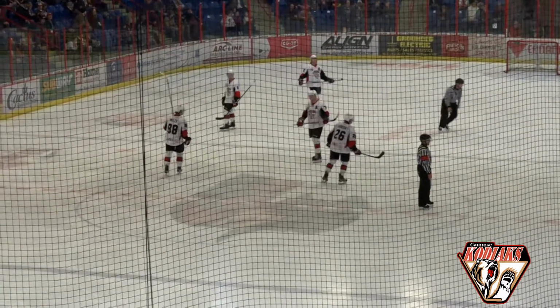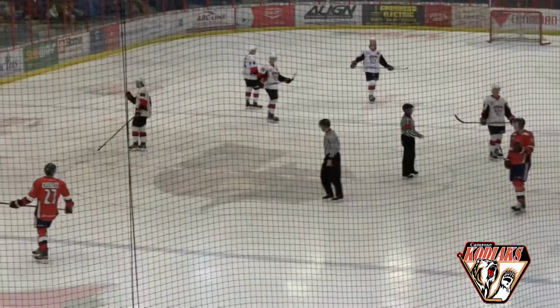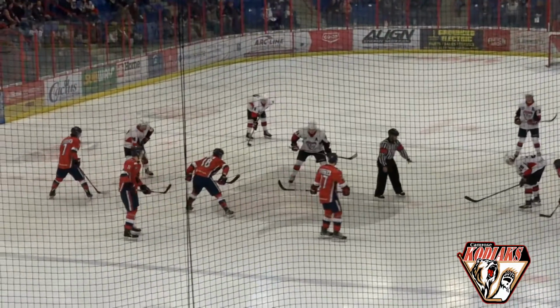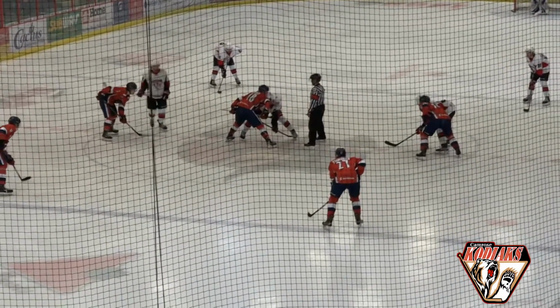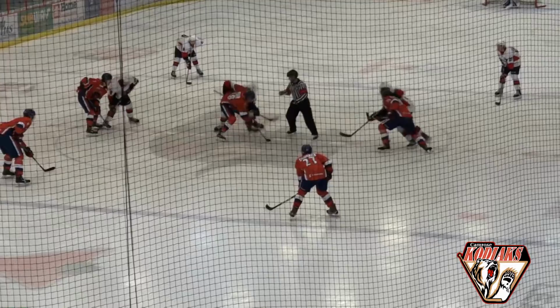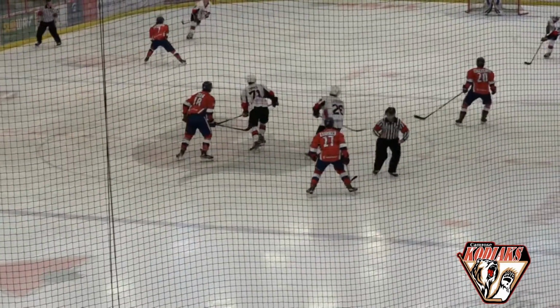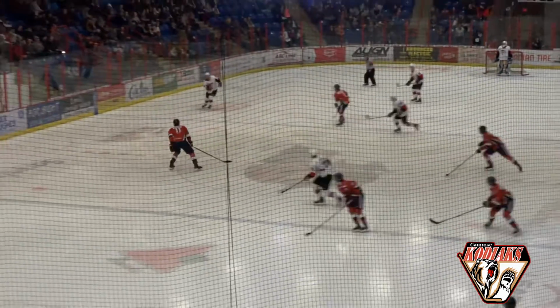Well, Jake Kustra, seeing eye shot from the point that eludes Logan Wilcox, who I don't believe saw that at all. And so just 39 seconds after the Kodiaks had made it 3-2, the Bandits come back and restore that two-goal lead again. And they'll make it 4-2. And Kustra, his second goal for the Bandits, just his fourth game with Brooks.